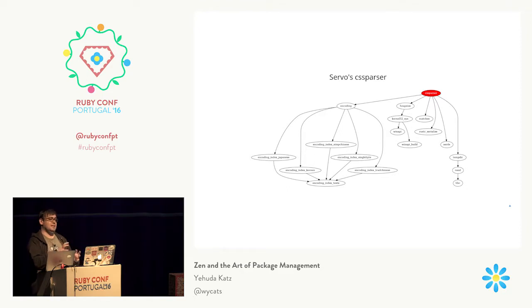I'm just looking at the CSS parser here. If I put the whole thing up here, it would basically just be a black screen. It's a lot of stuff. Just the CSS parser has WinAPI, it has this matches thing, and it has an encoding library, but the encoding library has many things, including separate packages for simplified Chinese. The tempter crate depends on the rand crate, which depends on the libc crate.